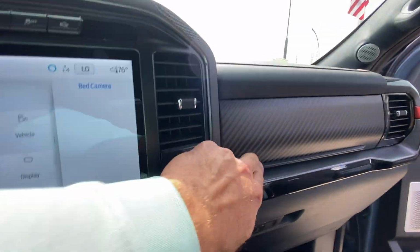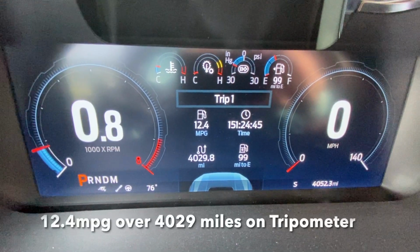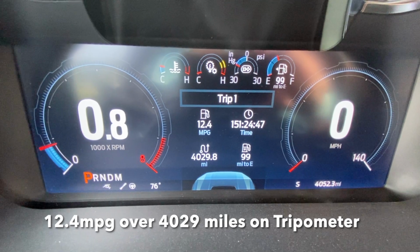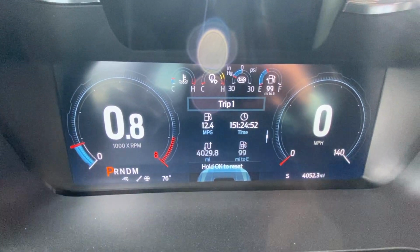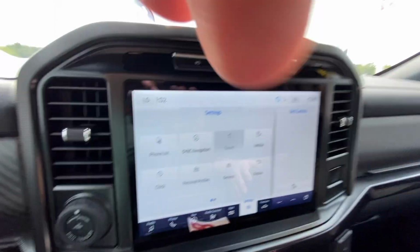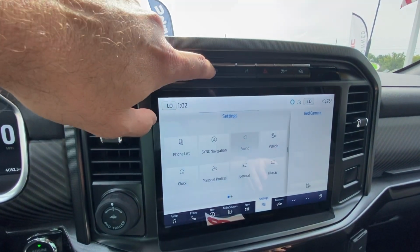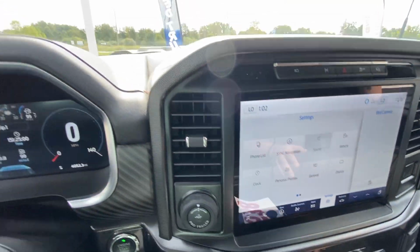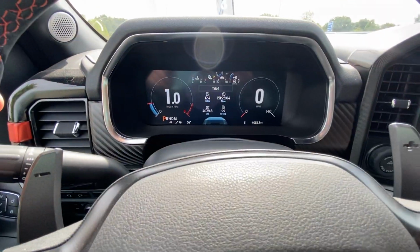Yep. See what this beast can do. Here's a reference. Someone got about 12.4 miles per gallon over 4,000 miles. That's actually not that bad. Think about it, for something this big. Well, it's funny too, I noticed that it doesn't have the auto start stop. Mine's got the 2 buttons here. Yep. So obviously this engine doesn't have that. Sounds awesome. It does. That cold start sounded good.